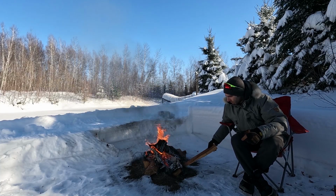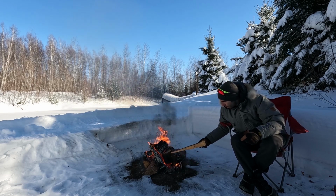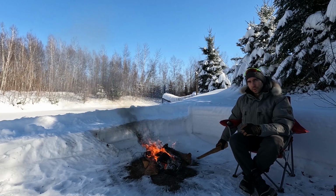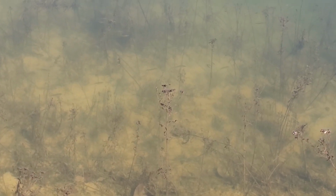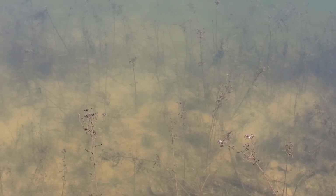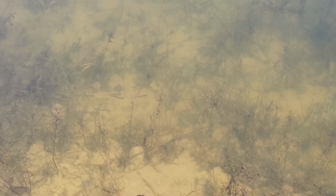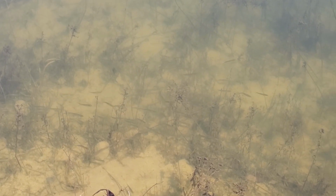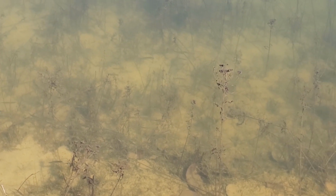Let's stoke the fire. I can't put into words, folks, how nice this is. I never thought that one day I would be on my days off just making a little fire from a tree I fell myself, from wood that I split myself, next to the pond that is on my property. Just listening to the birds, enjoying my mocha.